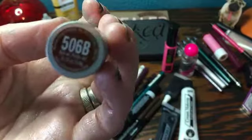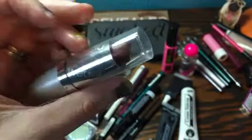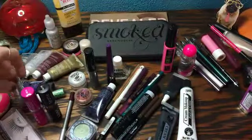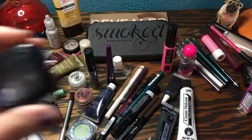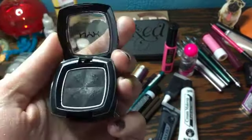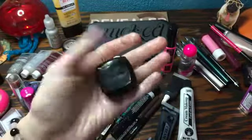This is a Wet n Wild lipstick in 506B, apparently. And this is just sort of a brownish red that works for goth girls that love the 90s. Here's just like a black eyeshadow from NYX. Sort of has a goldish shimmer to it, but it's just not very saturated and doesn't really do anything for me. So, getting rid of that one.